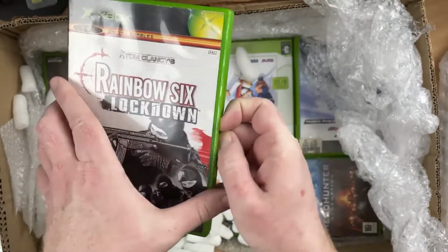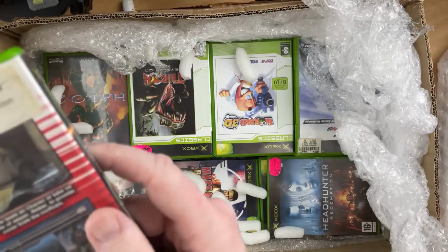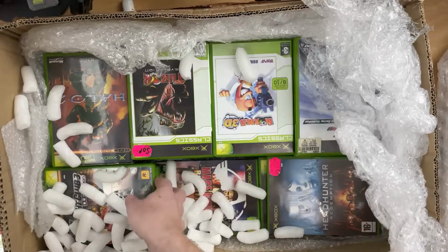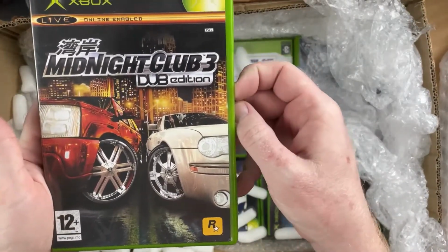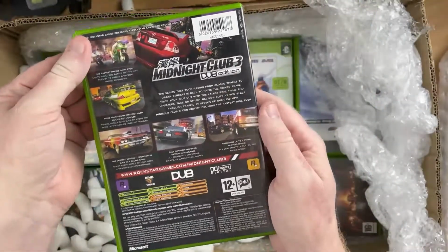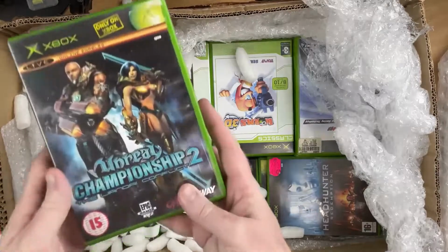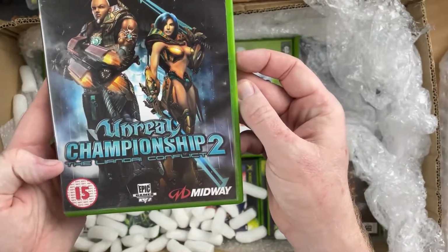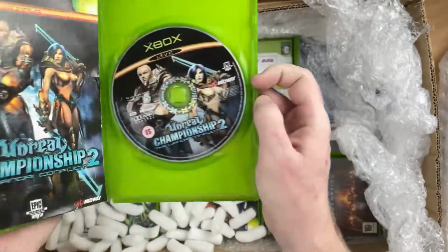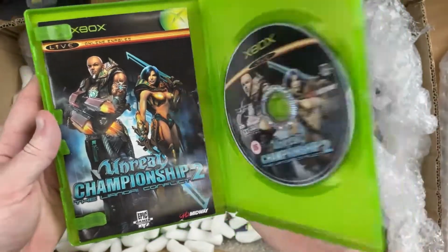Rainbow Six Lockdown. GameExchange.co.uk. Shows you how old that one is. We've then got Midnight Club 3 Dub Edition. So I remember playing the original Midnight Club when it first came out. Brilliant game. Unreal Championship 2, The Liandri Conflict. The manual's a bit beaten up, but that's fine.